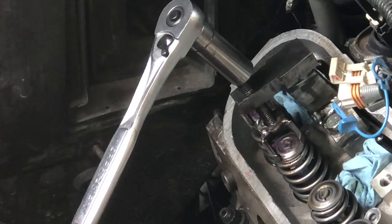Because a lot of people don't realize, to guarantee your torque spec on your rocker bolts, you're actually supposed to tighten those rocker bolts with the lifters on the low, or what they call the heel or the back side of the lobe. So you want both valve springs fully extended, valves seated in the head, lifters on the back side of the cam lobes before you torque your rocker arm bolts.